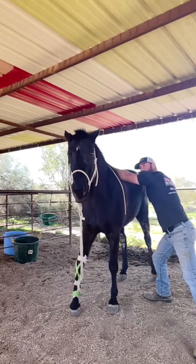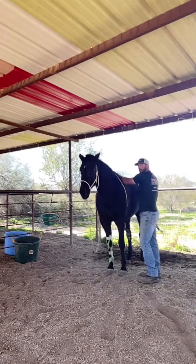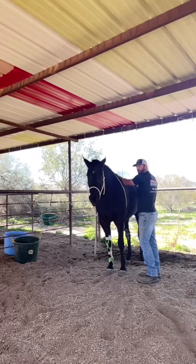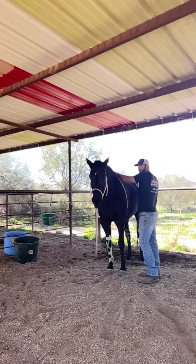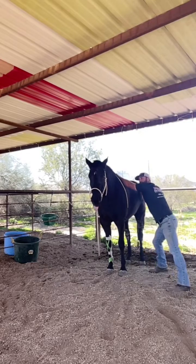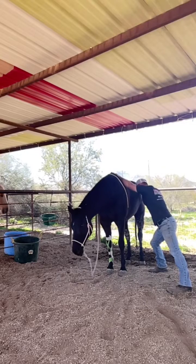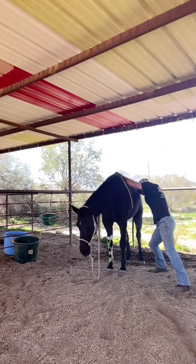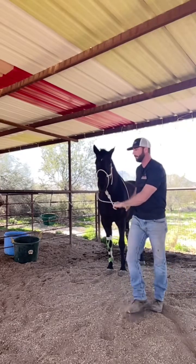And I trust him that he's not going to bite me. See, he's pissed off, but I'm not hurting him. I'm not even putting any pressure in there yet. So this is just him testing me, giving me some attitude. And if I hang on long enough, then he'll let me do it. So he's licking and chewing, dropping the head, chilling out, and then I can get it adjusted. And there was a nice pop there too.